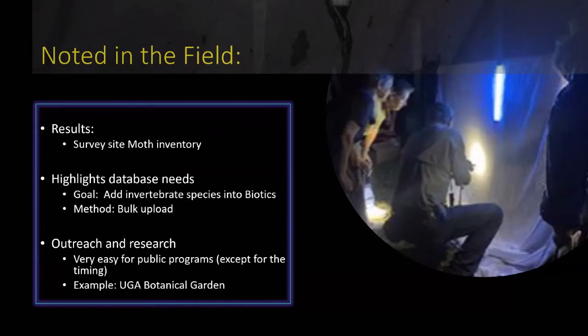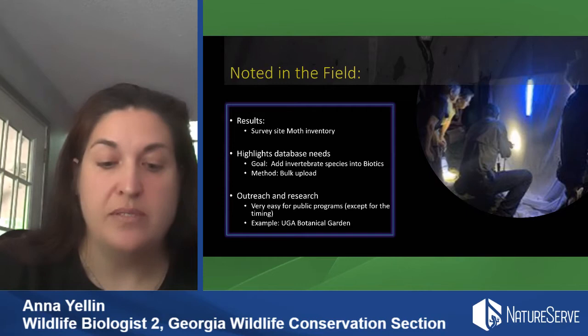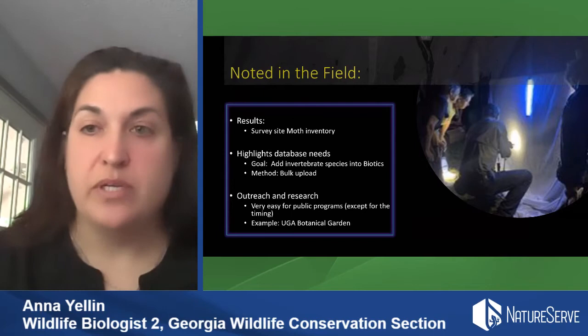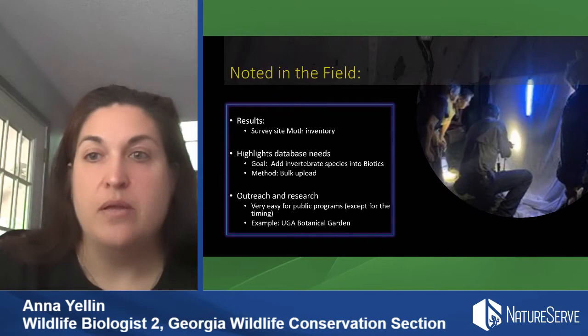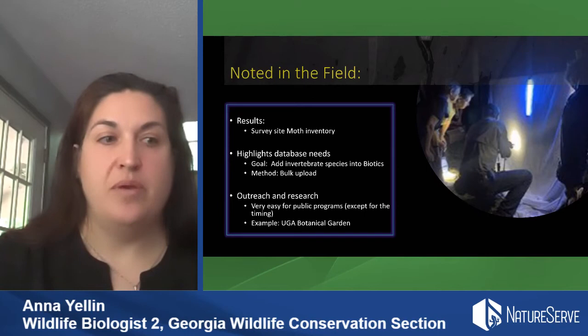And so, noted in the field, we were finding lots of new species. There's a huge diversity. I'd say we probably photographed between 1,000 and 2,000 species. The survey highlights the database needs, but something else that I thought was really interesting to note is that this is a great outreach tool. I started taking it around a little bit pre-COVID. Those people that are looking at the sheet are some people at a botanical garden that I went to. So we're trying to do some outreach using moths now to tell people about the environment.